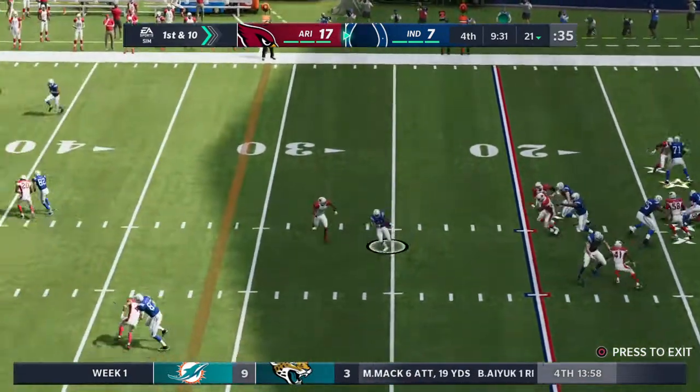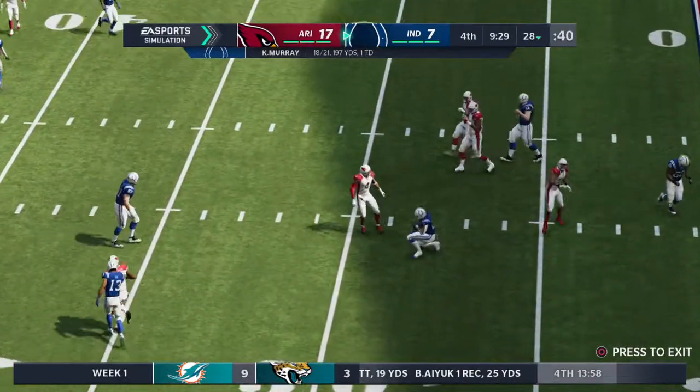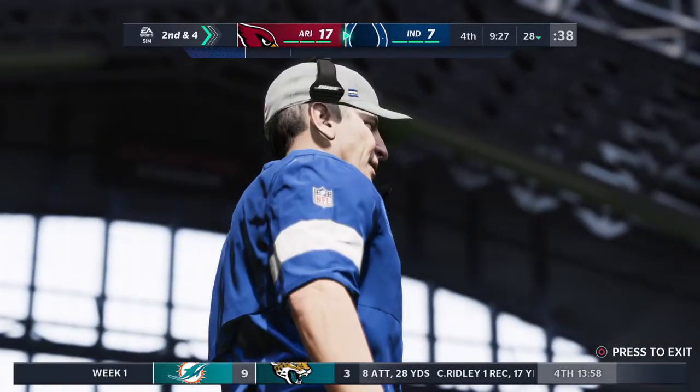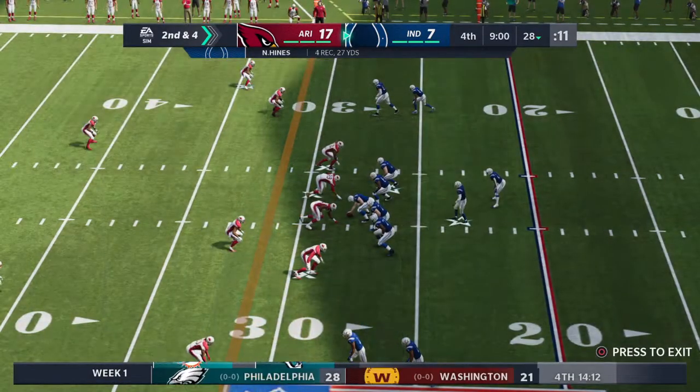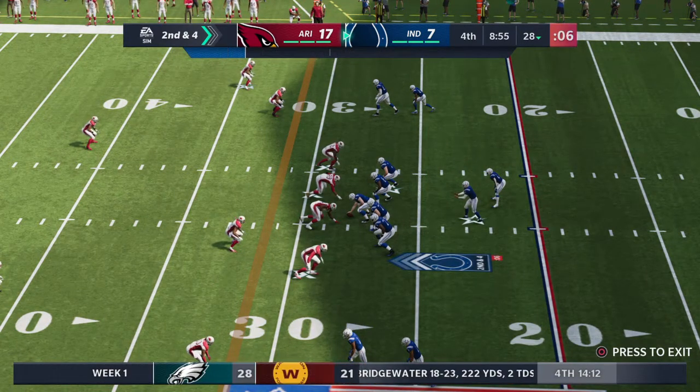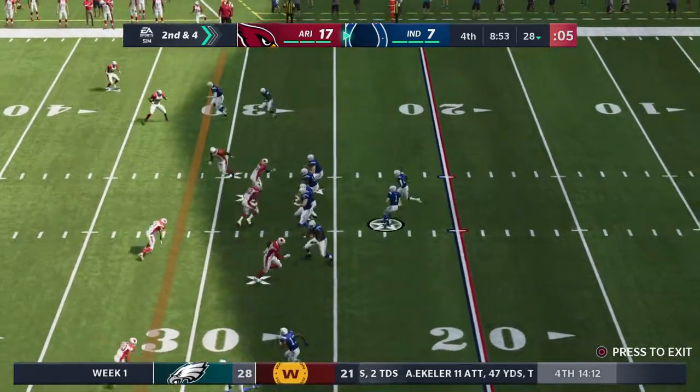First down, Murray. He'll check this down to Hines. It's a gain of 6 on the play, and it'll be a 2nd down. This possession means so much for them. They've got to focus on this drive and find a way to make this a one-possession game. Yes. Got to get a score. Yeah, so good with a field goal. Don't necessarily need a touchdown.